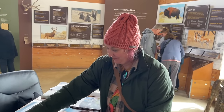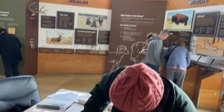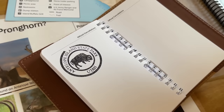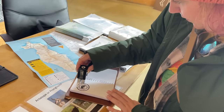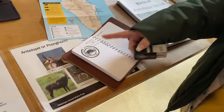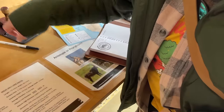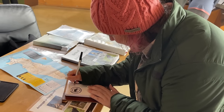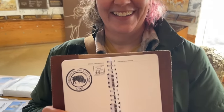Okay, we're at the Antelope Island State Park Visitor Center. Really cool place. Abby is putting a couple of their stamps in the book. Look at that. Very cool. That is great. They have another one there, so I can put the date in. What is today? 4th of April. Thank you. Did you get it? 4/4/24. All right, hold her up. Nice job, babe. Way to go.